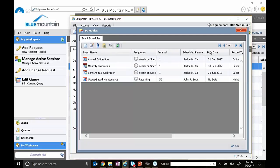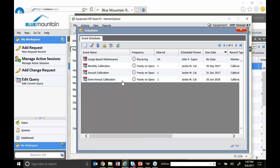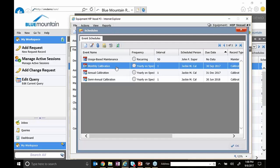And we're going to see I have a couple example schedules set up here to go through the feature set. The first one is a meter-based schedule. We're going to come back to that. We're going to rather start with the date-based schedule here, which are the next three that you see here. The first being a monthly, every month here.